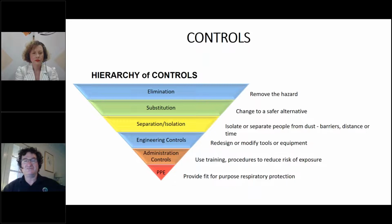Separation and isolation. So separate people from the dust with a barrier or distance, or maybe time, so you rotate people through tasks as well. You might have, let's say, a sandblasting booth that separates other people from that particular contaminant. You might be looking at engineering controls, so you might redesign and modify tools and equipment, and have dust extraction on your tool or within the workplace.